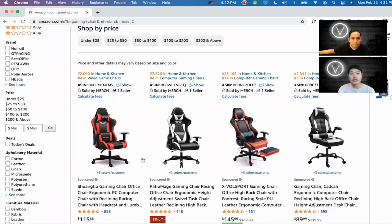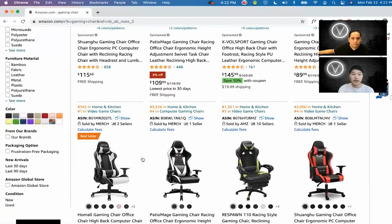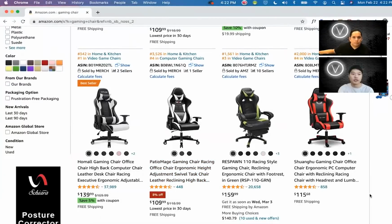Home and kitchen is a larger category, and there are a lot of subcategories within that larger category. And generally, for most products, you're going to see them ranking higher in the larger category, and then in the subcategories, they'll be ranking better. So, for example, that first product is ranked 342 in home and kitchen, but within the subcategory video game chairs, it's ranked number 1.